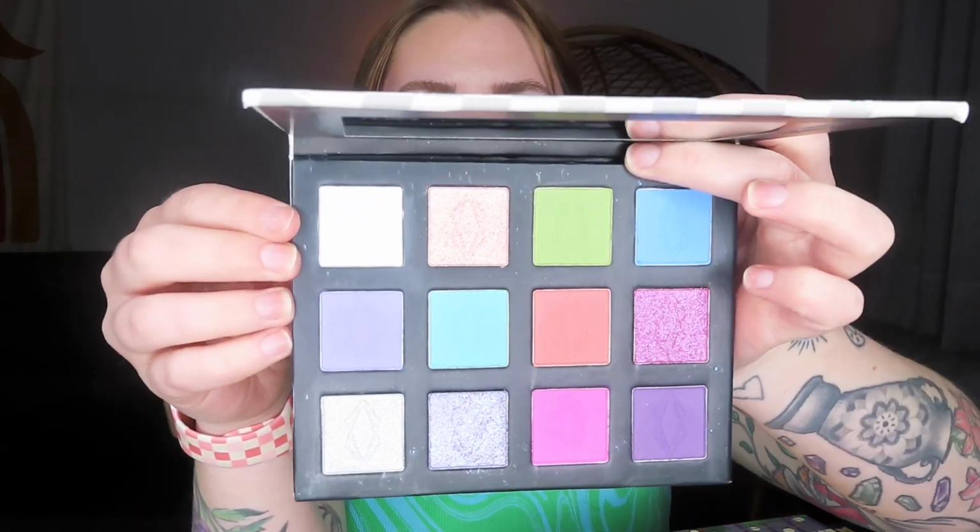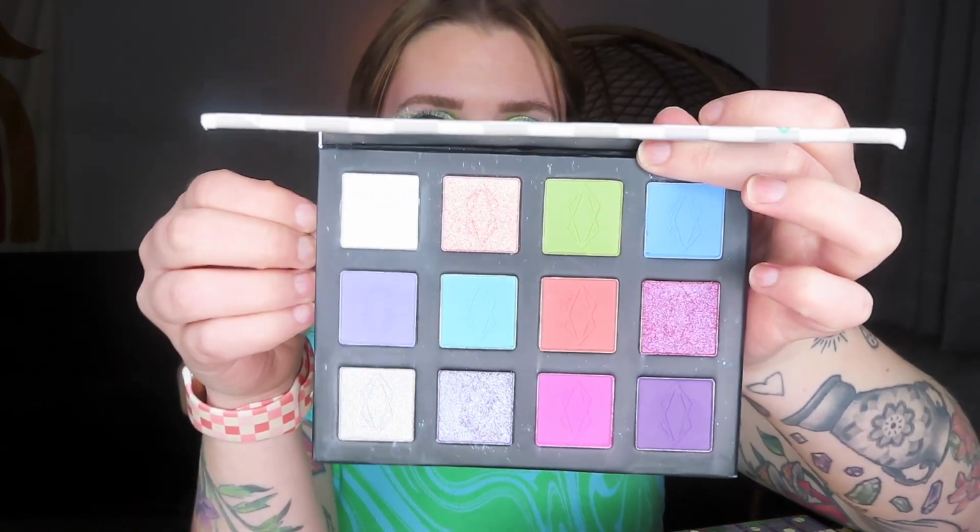Then I have this palette from Lethal Cosmetics. I don't know what the name of this palette is. They don't have names on their palettes, and I didn't buy this. I got this as a gift from my sister. Look at this color story. How beautiful. This just screams spring to me.